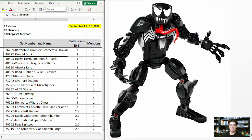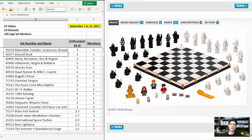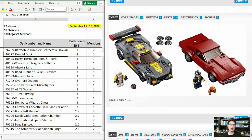These action hero figures that Lego puts out have not done too well in the past, typically. Obviously, the originals did really well, but lately they have not. So this one is a maybe for me, mostly just because of how unique and animated it looks, especially in the face and tongue area. 76392, the Harry Potter chess set. And then lastly in this grouping, 76903, the Corvette Speed DC Champions 2-pack, one of my absolute favorite sets for investing and reselling.